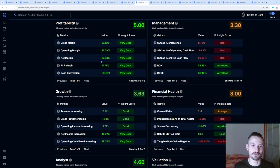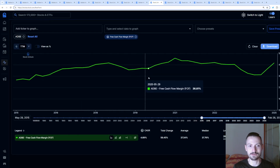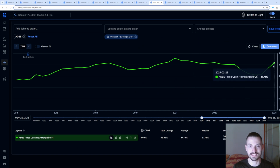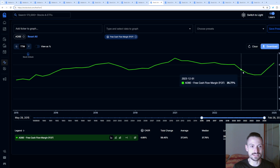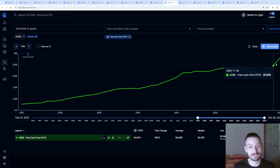And what's even more impressive, take a look at their free cash flow margins. As you can see here, they've consistently stayed above 30%, and now they are sitting above 40%, which is just outstanding, I would say. And now, as you can see, their free cash flow itself has absolutely skyrocketed. Honestly, I'm genuinely amazed by this. It shows how efficiently Adobe turns its revenue into real usable cash, which is something investors really love to see.